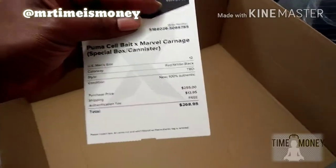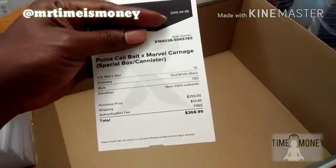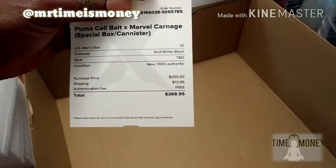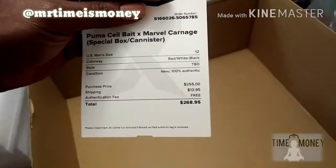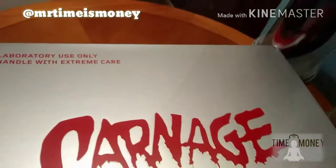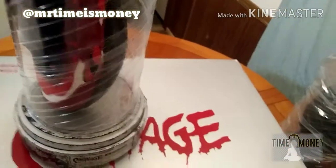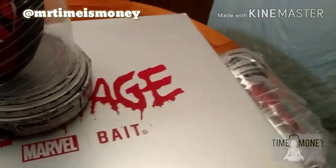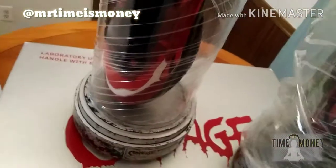The Venoms were limited, but these joints were rumored to be super limited. And as y'all can see, man, I got them for just under retail, because with Texas tax, 8% tax on $250, put it around $270, something like that. So we won. They come in these cool canisters, man, just like the symbiotes that Venom come in the movie.